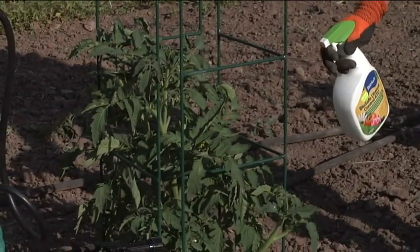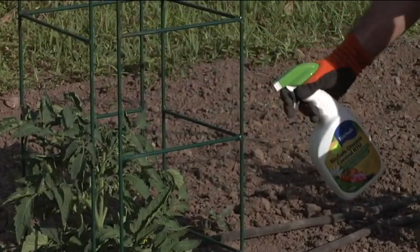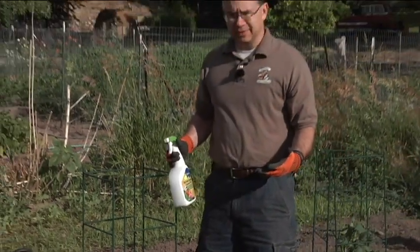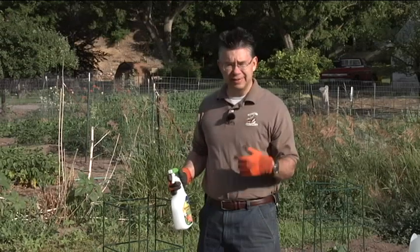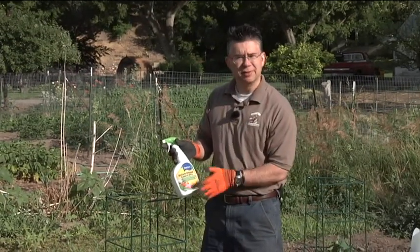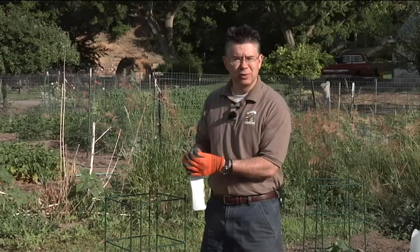on tomatoes or potatoes, just a light spray all over your plant, and you don't have to do it very often. We're only talking probably once every 2 weeks just to prevent those diseases from showing up in the first place. So a trigger sprayer like this is very easy to use, especially if you only have a couple plants.